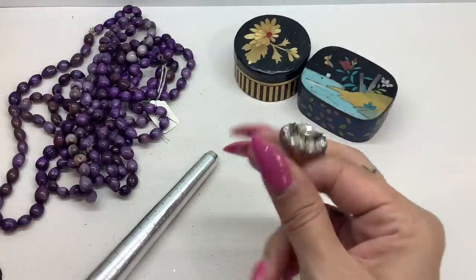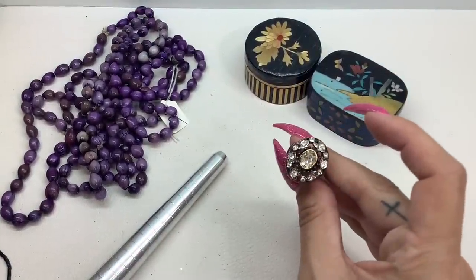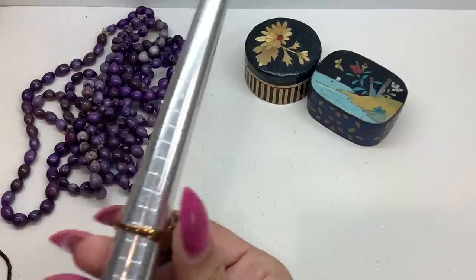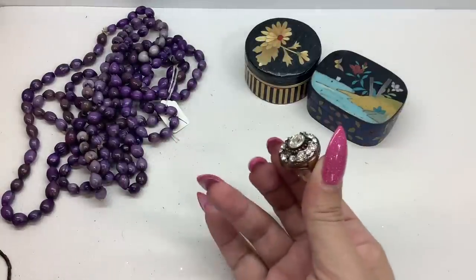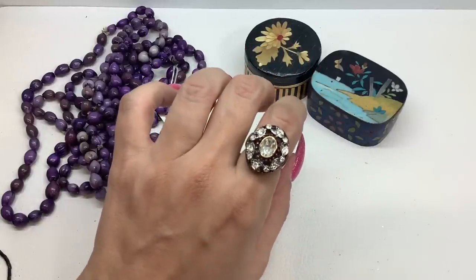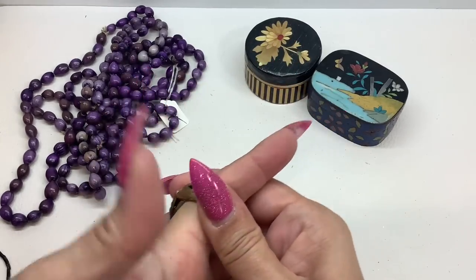Okay, and then I have this one. This is a real honker. This is marked inside GA, which I do think somebody mentioned in my comment section. And I did look it up, and it is possible that this could be Giorgio Armani. They did do sterling rings. So this is like a vermeil with CZ, and this one is a size 8. This one is $25, and that is a really good deal. If you look up Giorgio Armani rings online, they go for like 50. So this one's 25, size 8, if anybody's interested.